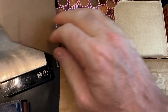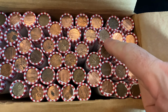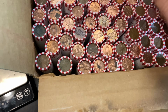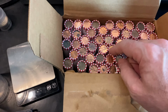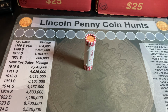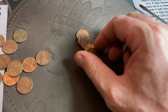Man, that was tough to open. All right. Definitely already see we have a Canadian small cent ender. And definitely looks like some good copper cents. I can't make out if there's any wheat cent dates just yet. Let me get this box put back together. We'll begin the hunt. And as always, as soon as I have my first find, I'll bring you guys back in.